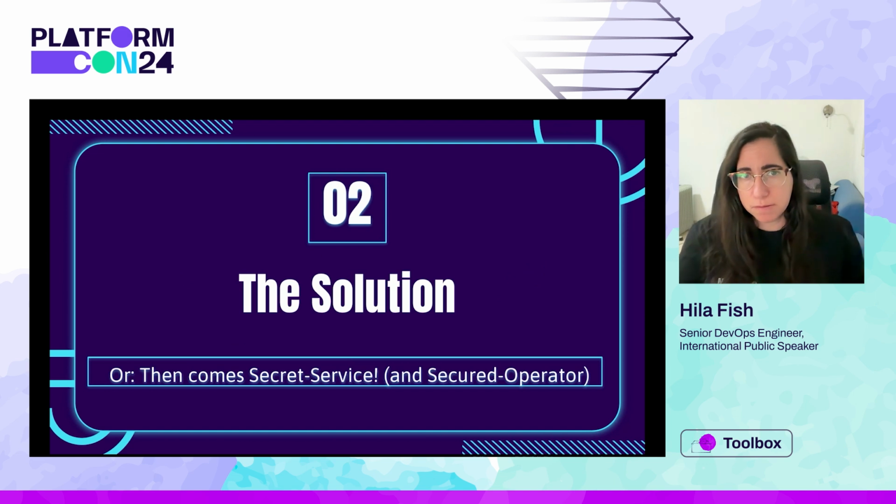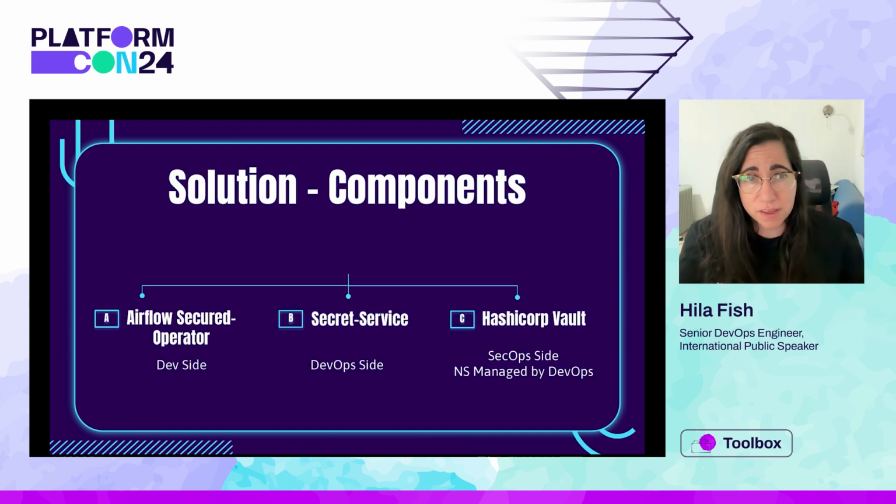So the solution. We had a solution comprised of three components. First, the Airflow secured operator, which was solely on the dev side, because in our department we had a developer team that maintained Airflow entirely by themselves, both the infrastructure and the operators. They created the secured operator, whose role is to retrieve secrets for Airflow jobs. The second component was the secret service, a Python service I created on the DevOps side, whose logic was to retrieve the secrets from Vault. And of course, Hashicorp Vault was on the SecOps side, but the namespace of our department was managed by the DevOps team, aka my team.